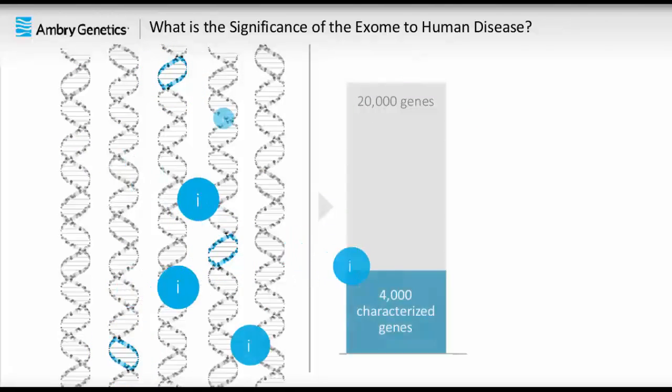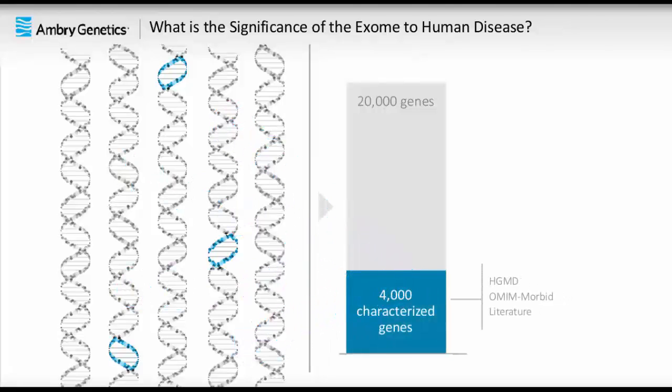And of the 20,000 genes that comprise the exome, 4,000 of them are well characterized, as evidenced by some of these databases. For those of you who are not as familiar with the genetics field, HGMD stands for the Human Gene Mutation Database, and OMIM stands for the Online Mendelian Inheritance in Man Database. And for the remaining 16,000 genes, there are tremendous potentials for disease implications.